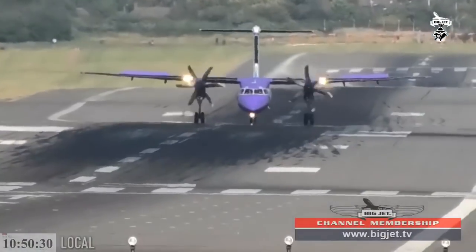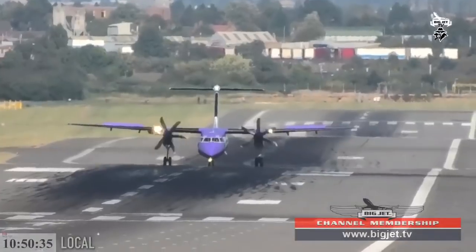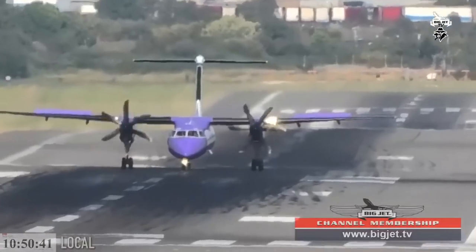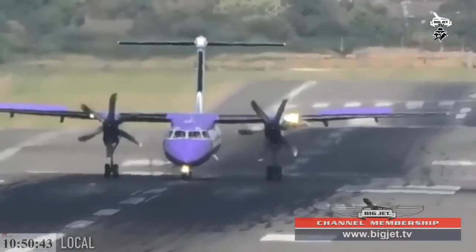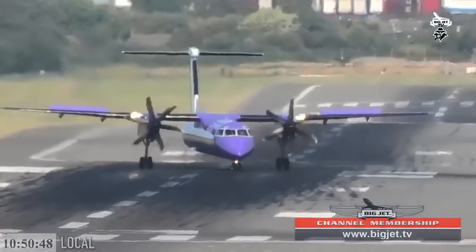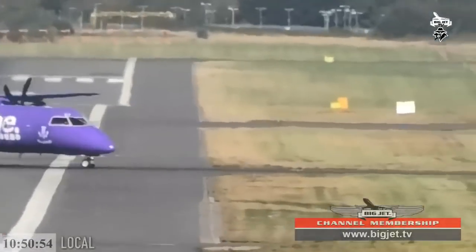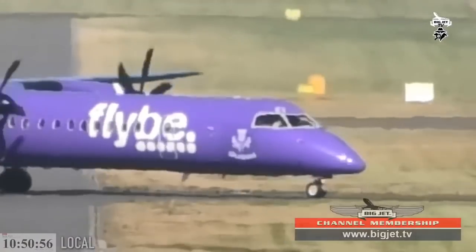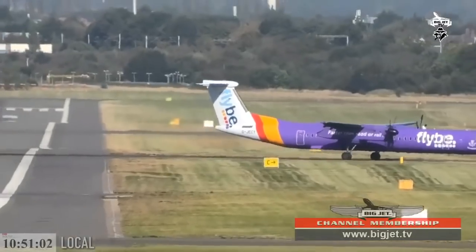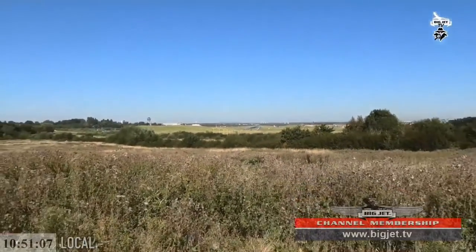Okay, one coming out. Okay, I've got that Turkish 737 coming out.